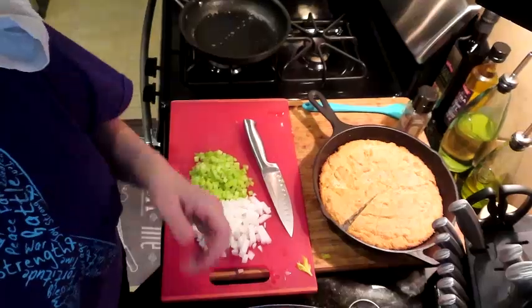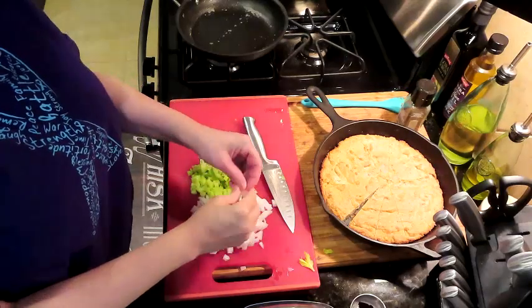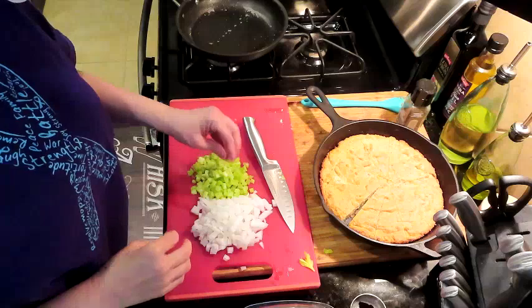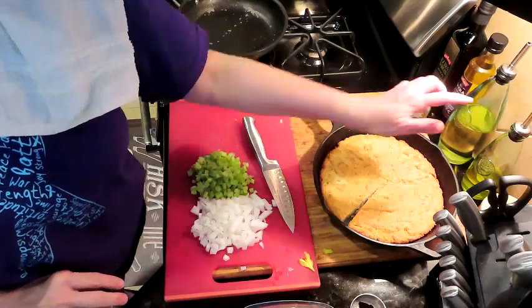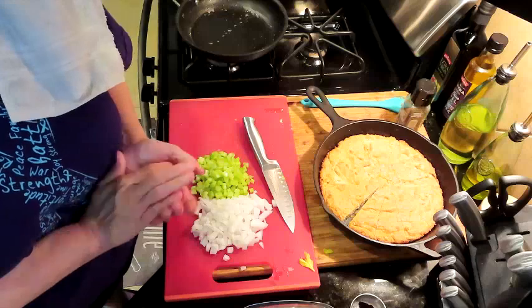Good stuff. Alright guys, we've got our veggies cut up for our stuffing. We're doing some onions and some celery. We're going to get this in a little bit of bacon grease and saute these so they're soft. We're going to break up our cornbread and put it right back in our cast iron skillet because we're just going to make it right in here. We're going to get it all mixed together.